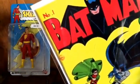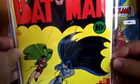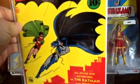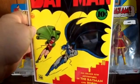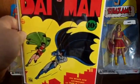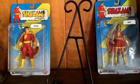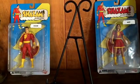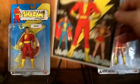it's in excellent shape, and I'd like to send it off and get it encapsulated, and who knows, put it up for the grandkids. Who knows what it'll be worth in 40 or 50 years. I'm sure I probably won't be around, but maybe my grandkids will get something out of it. The next one is Shazam #3.